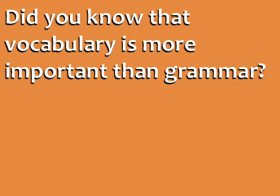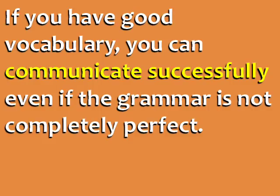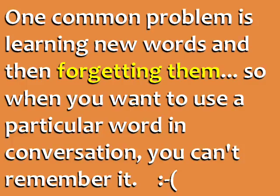Did you know that vocabulary is more important than grammar? If you have good vocabulary, you can communicate successfully, even if the grammar is not completely perfect. However, one common problem is learning new words and then forgetting them. So when you want to use a particular word in conversation, you can't remember it at that moment.